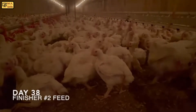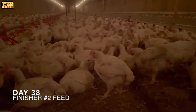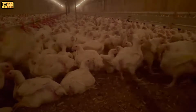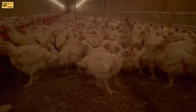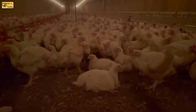It's day 38, last day for the birds to be in the barn. We begin shipping tomorrow morning at 4 a.m. They are stepping on the scale this morning at 2.28 kilograms. They're drinking roughly 353 milliliters of water per head per day. They are fully feathered out.